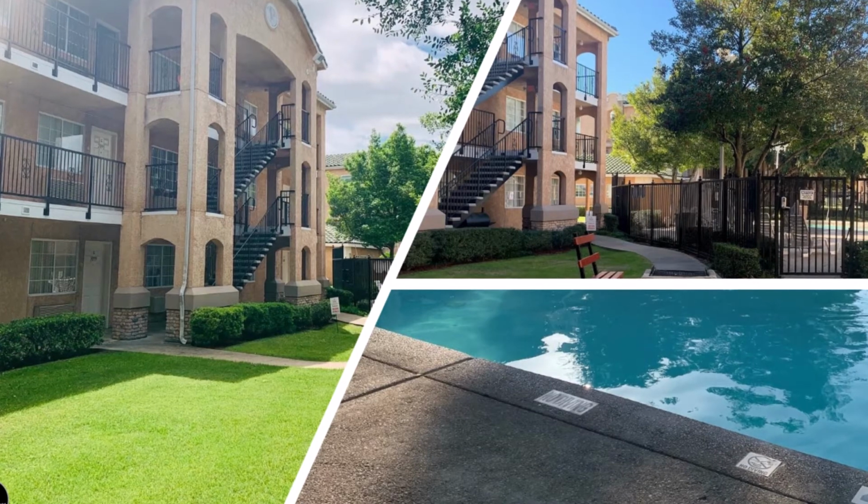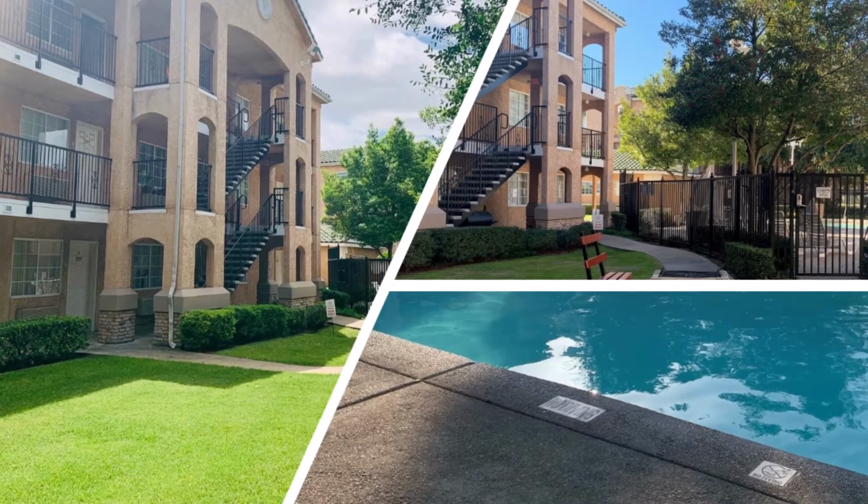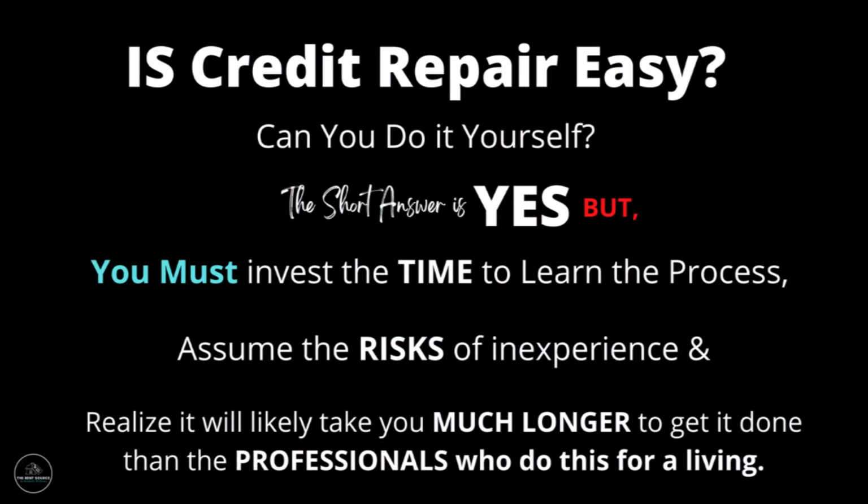But before we jump into the rental location, let's get into the credit and financial tip of the day, which is: is credit repair easy, and can you do it yourself? Well, the short answer is yes, you absolutely can fix your own credit. I did my own before I joined this company, but you need to know that you have to be willing to invest the time to learn the process. You also have to be able to assume the risks of inexperience, which can be very costly or even make your situation worse. And you have to realize that it's probably going to take you far longer to get the job done on your own than with a professional who does this for a living day in and day out.